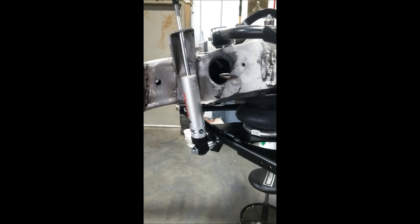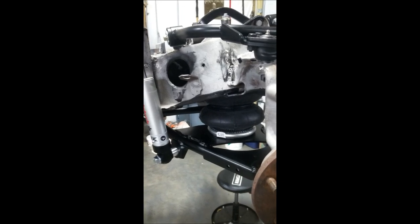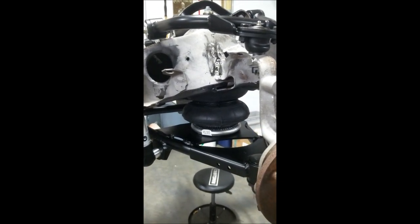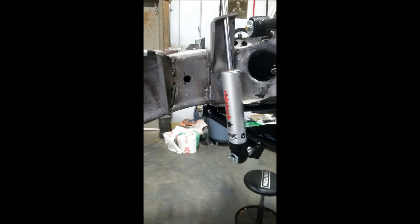It's the shock, because you have to relocate the shock mount. Of course, with the spring it would have been in the center, but with the airbag there, you can't do that with the shock, so you have to relocate it. The brackets come where you bolt them on here.